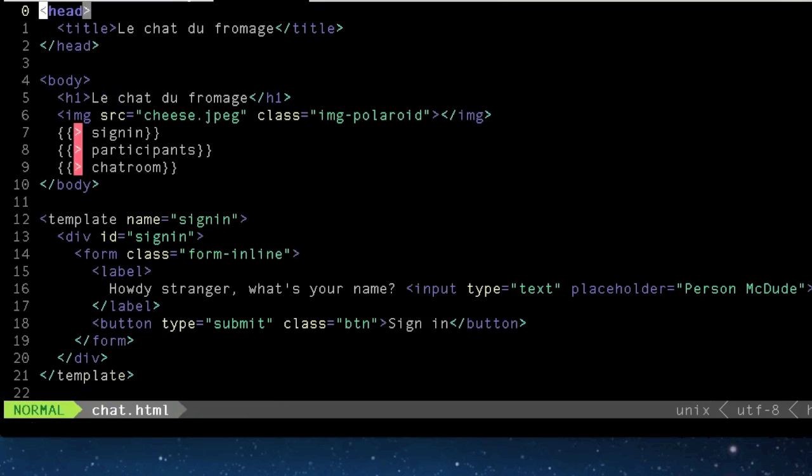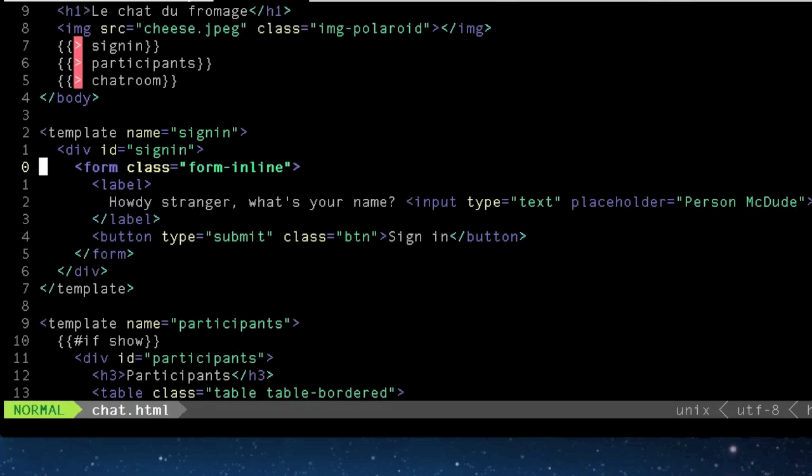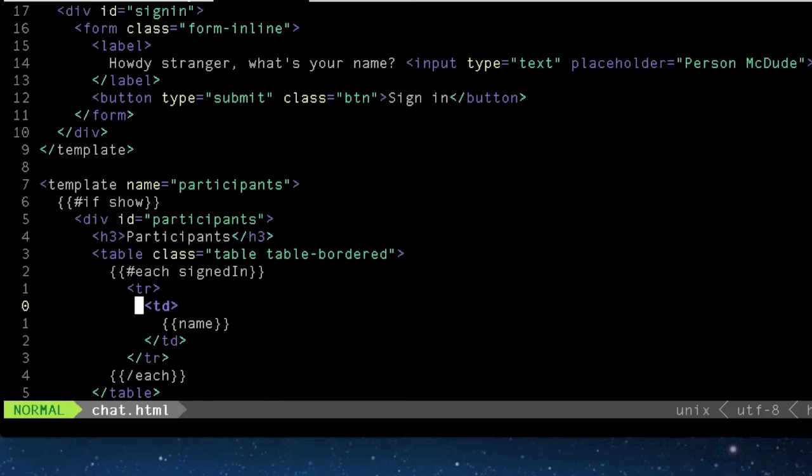We'll start with the HTML code. So basically what you have here in your body, apart from the awesome title, are 3 templates. Sign in, participants, and the chat room. Sign in is where you obviously sign in. We just have a form. You can write your name here, push a button to sign in. This is run-of-the-mill, nothing special here.